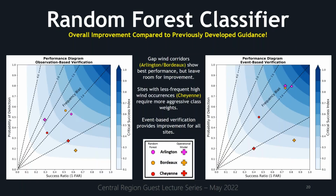So as far as our classifier verification goes, here we show performance diagrams for the single observation based approach, which is on the left, and event based approach on the right. These random forest models are shown in these circles, and the previous operational tools that we presented on earlier, those logistic regression models or just using Craig-Gadsden gradients, are shown in the plus symbols.